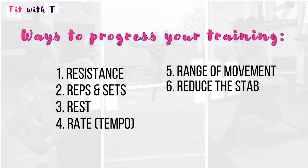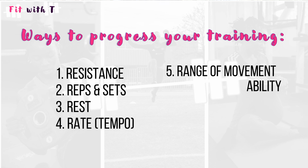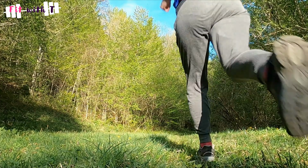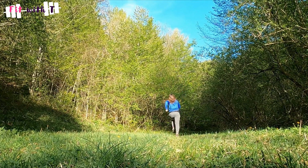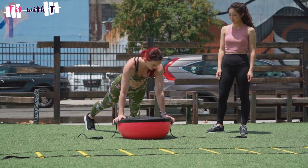For number 6, I've got reducing the stability. Okay, so by reducing the stability, that is maybe going from double leg to single leg, changing the surface on which you're standing, going from the track to the grass sometimes. The grass is a bit more wobbly, and it causes you to have a different stimulus, work a bit more on the stability element, incorporate your core a little bit more, things like that. Going from doing a squat just standing on the floor to maybe sometimes trying it on a Bosu ball or something like that.